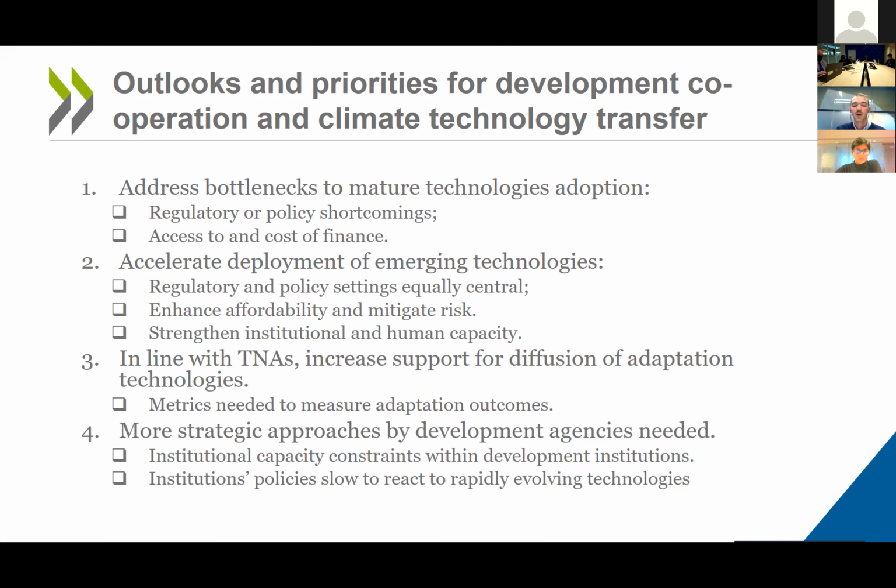So as we saw, while in the UN context, the centrality of international support to developing countries for tech transfer was formally recognized in 1992, funding for these activities seems to still not follow a programmatic approach. The interplay between all the different aspects we talked about, so regulatory capacity and finance, requires an important role for programmatic approaches to technology transfer. And the two main problems here are, first of all, the institutional capacity constraints within development institutions themselves. And these invariably pose limitation to the ability to develop a deep understanding of climate technologies within development agencies and their opportunities to deploy them and transfer them across sectors. So to solve this issue, clearly more synergies are needed in this sphere.